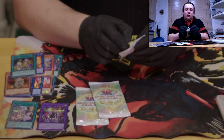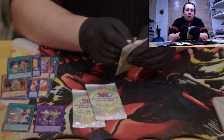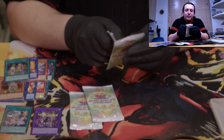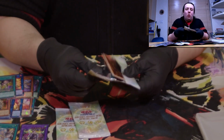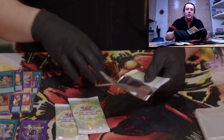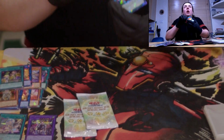All right, let's crack one of these open. They're a lot denser too. Like you can blow on the packaging over here, but these ones I gotta strong arm open. All right, what do we got here?